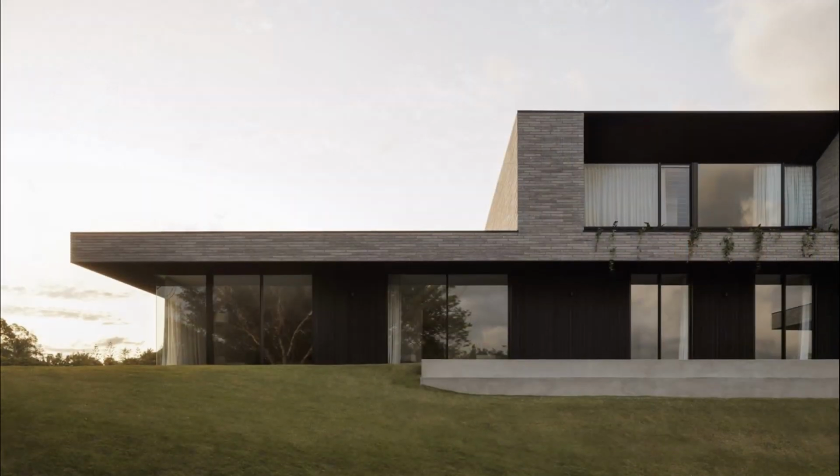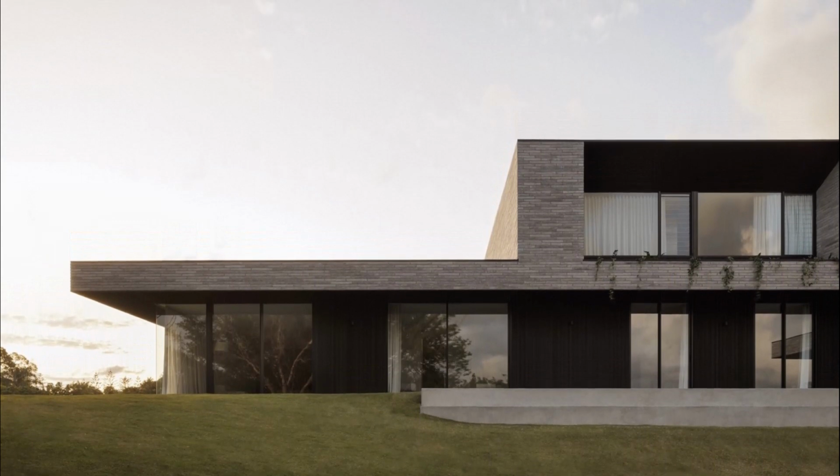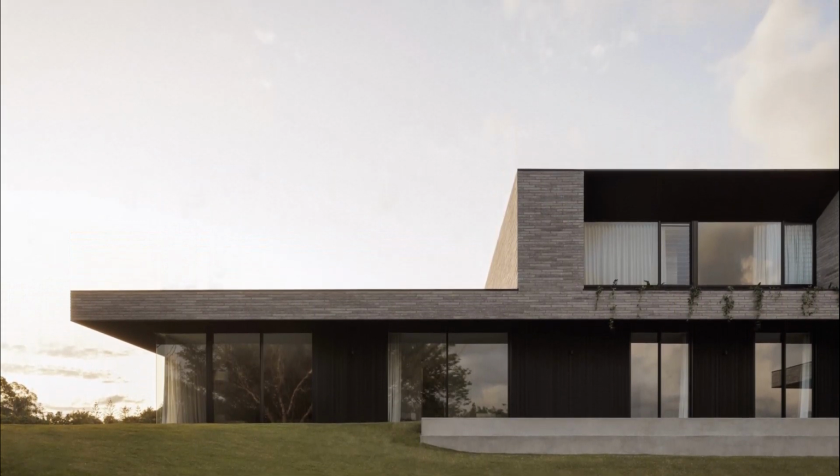The palette of the home is raw, robust, and hardwearing, emphasizing the tactile experience of the materials concerning texture, pattern, color, and geometry.